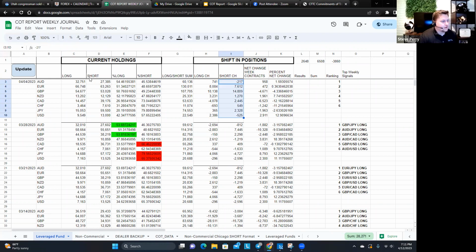So it's like, okay, I've got my longs, I've got my shorts. This is a percentage: 54% of positions are long, 45% are short on the Aussie. This is the sum of all positions. This information right here is the change long, change short, and then the net change was 958 contracts. Basically, this number minus this number gives us 958. And anyway, that's all you really need to know.